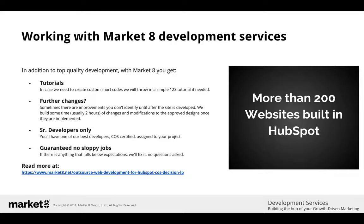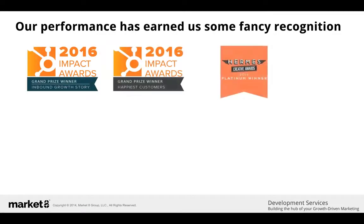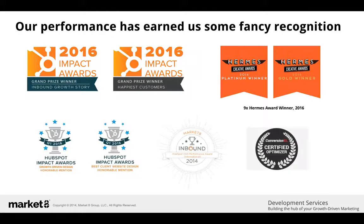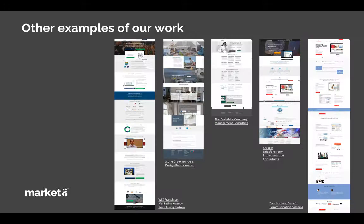We have built a lot of websites in HubSpot. Actually, we're one of the prime firms recognized in the HubSpot community for quality development. We have built around 200 websites in the HubSpot COS, and we have earned quite a bit of recognition, not only for the quality of our development, but also for how we help companies grow using their websites. You can see some examples of work we have done in HubSpot. In the slides here you have a link.